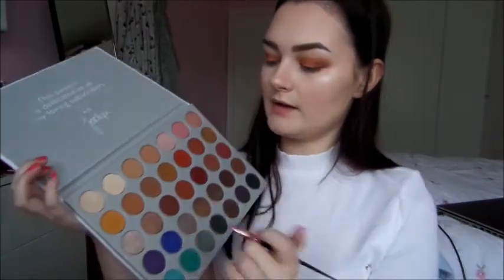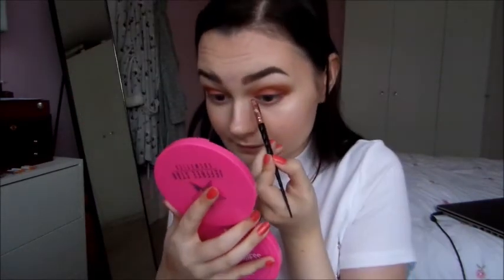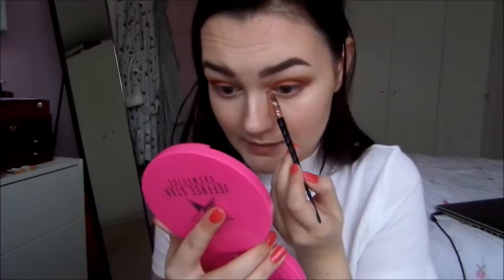Now through blending we've lost a bit of the peach on top, so I'm just going to go over that again with a bit more. So that peach really pops. There we go, that's much better. Okay, so I'm just going to take this highlighter colour from the Jaclyn Hill palette and pop that on my inner corner. I've also just taken that along the bottom ever so slightly to really open up the eye.